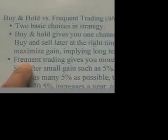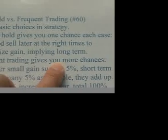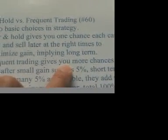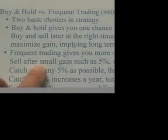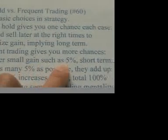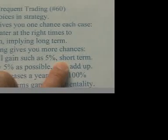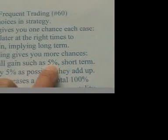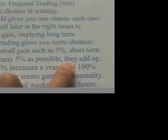On the other hand, if you do frequent trading, you avail yourself of more chances because you are not after maximizing gain. You are only after a small gain. So suppose you look for a 5% gain as an example, and this is a short-term goal. You only want 5% out of your buys. So in that case, all you need to do is catch as many 5% as possible, and you know that the more you catch, the more they add up.